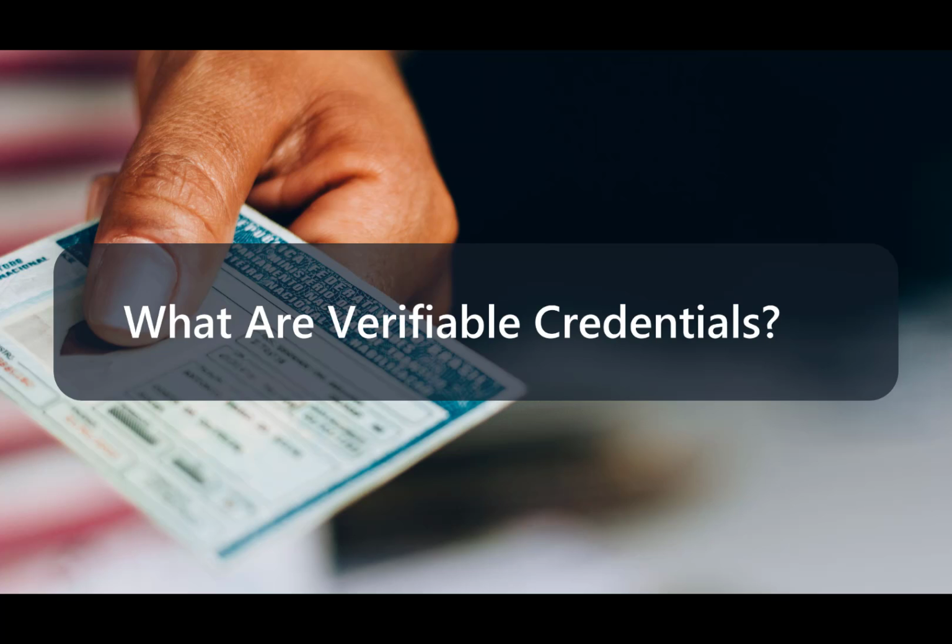At the end of the day, verifiable credentials are a modern, convenient, and secure way to store and use identifying documents. With capabilities that aren't possible in physical copies, they allow for that private and controlled verification, which you have a little bit more control over.